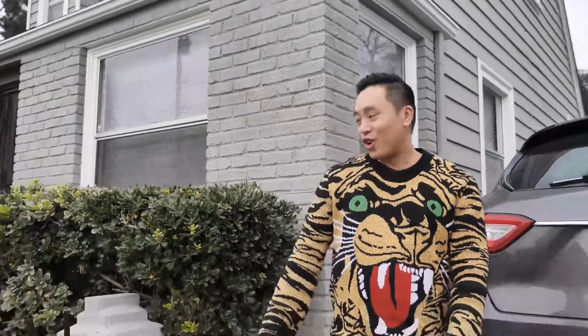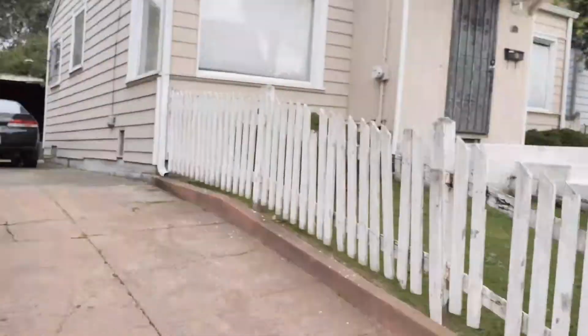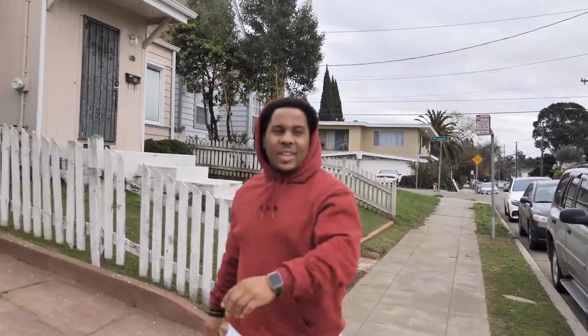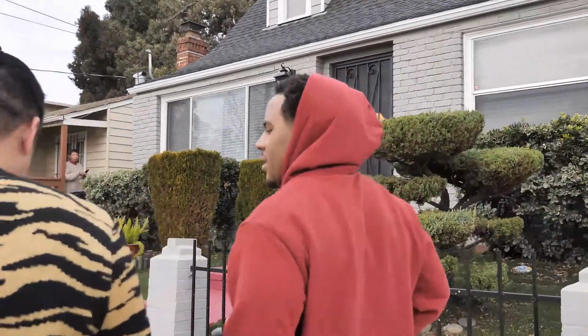So we made calls earlier, and from 2 phone calls, we got 4 properties. One of the property managers offered us 3 units right away, and then the other one offered us 1 more unit. Here's one of the houses, and I'm gonna give you guys a quick tour. It looks pretty good from the outside. What do you think? I like it. You like it? Even though the surrounding areas? Don't worry about it.